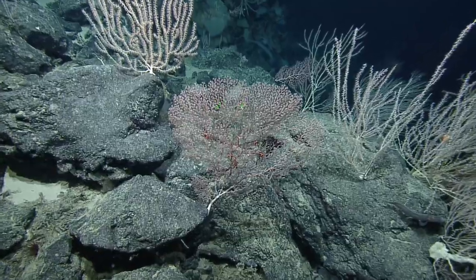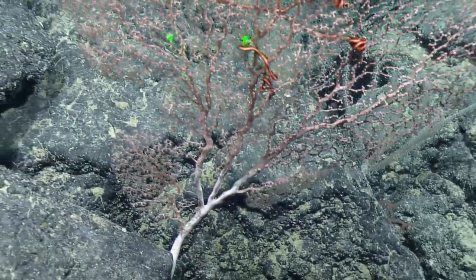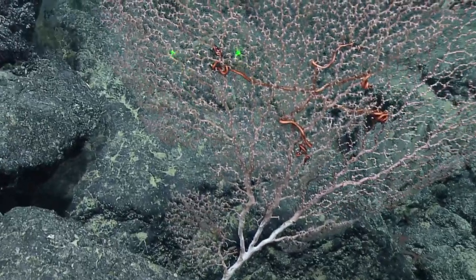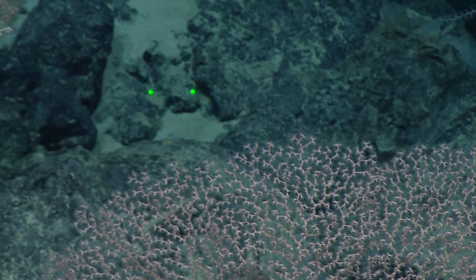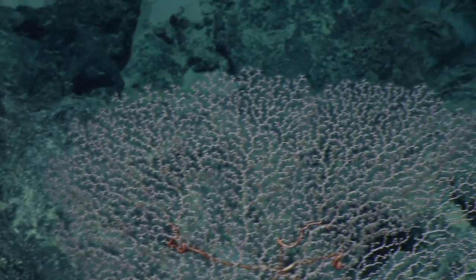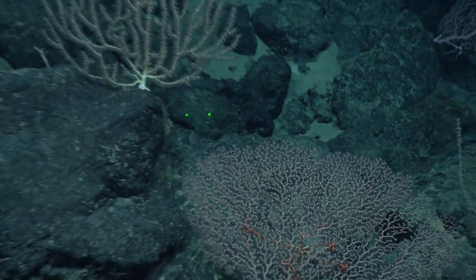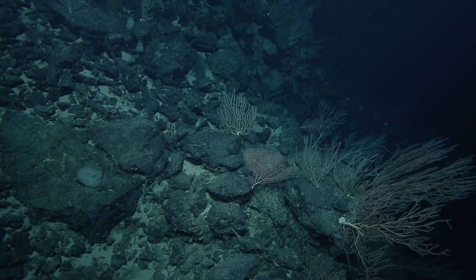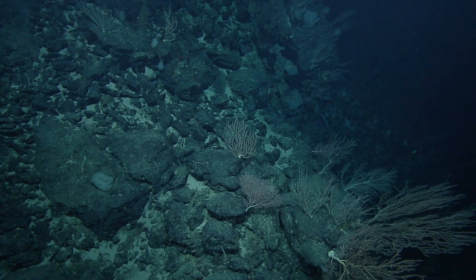Push in there. Turn up. I would say a primnoid, probably in the genus Calyptrophora. Okay, go in. Oh, this is a hemicorallium. Yes, Steve chimed in that that's a hemicorallium. Well, I always associate much thicker branches with hemicorallium. This is apparently a very fine branched hemicorallium.